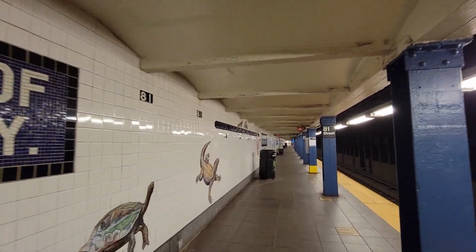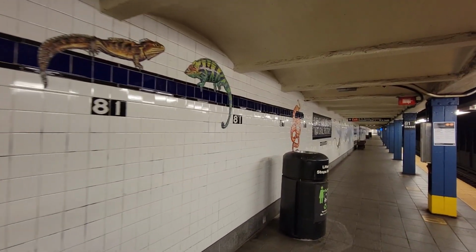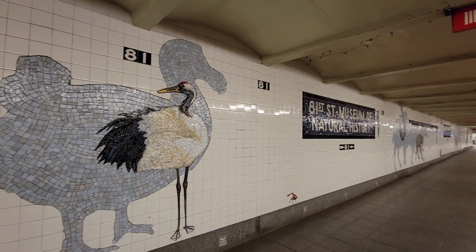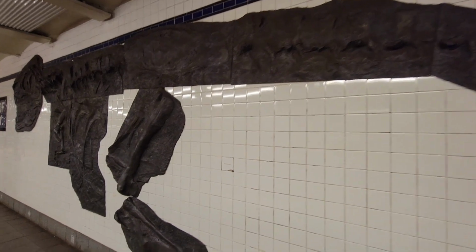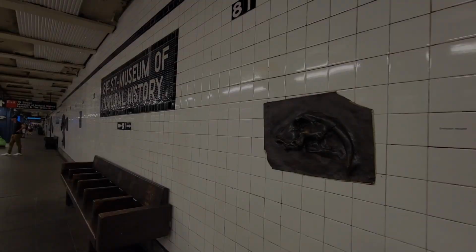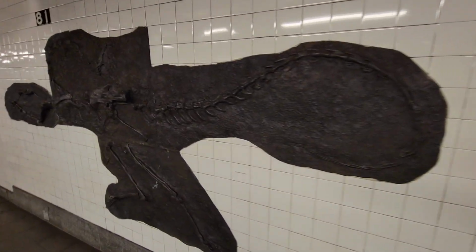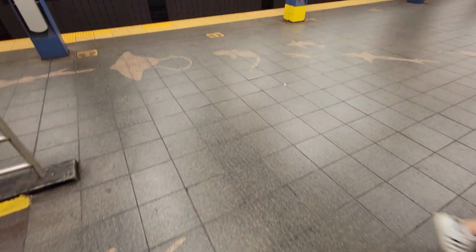Now we go on to the platform where the real beauty of the station is shown. Mosaics are seen on walls and are so cool to look at. Animals that picture those displayed in the museum are here. Even having fossil art in the wall on the lower level platform of dinosaurs or other animals. If you look on the floor, you can see art of sea creatures.